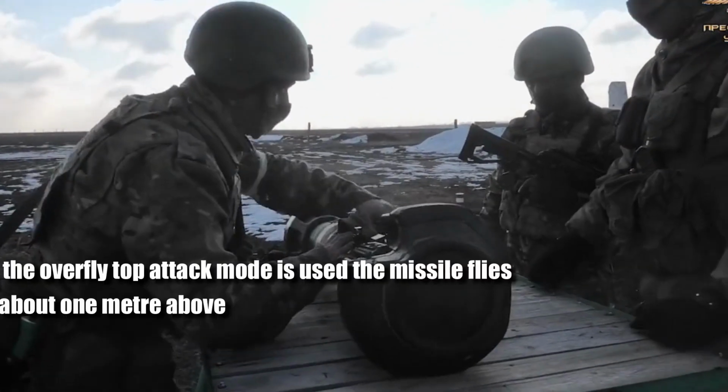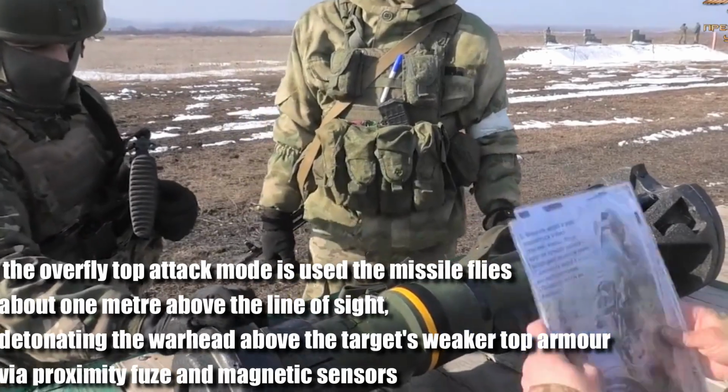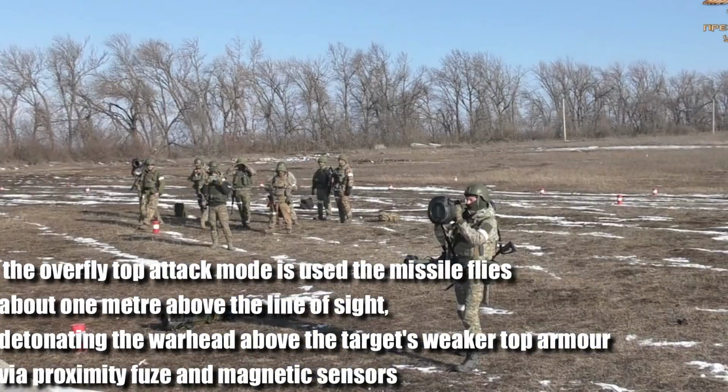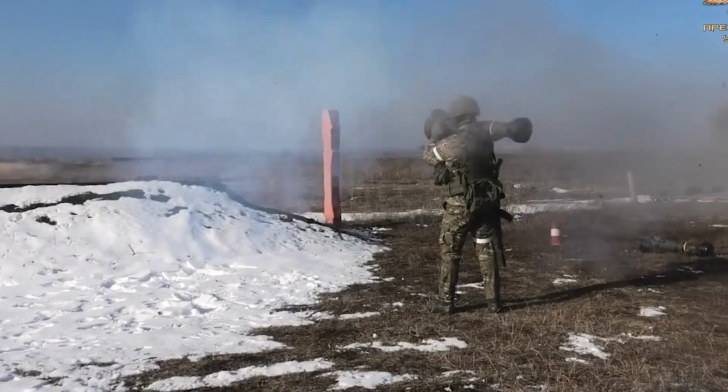Against tanks and other armored vehicles, the overfly top attack mode is used. The missile flies about 1 meter above the line of sight, detonating the warhead above the target's weaker top armor via proximity fuse and magnetic sensors.